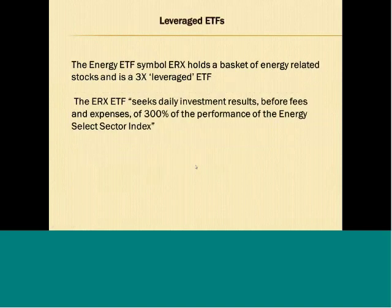So let's talk about leveraged ETFs. The energy ETF symbol ERX is a leveraged ETF, and it holds a basket of energy-related stocks, and it's a 3 times leveraged ETF. According to the prospectus, the ERX ETF seeks daily investment results before fees and expenses of 300% of the performance of the Energy Select sector index.